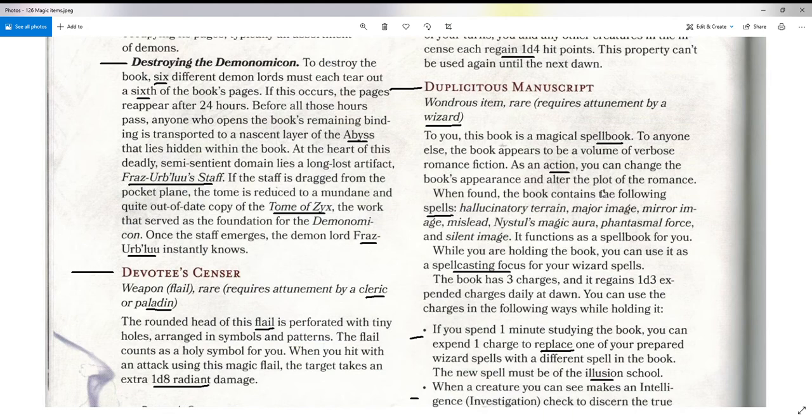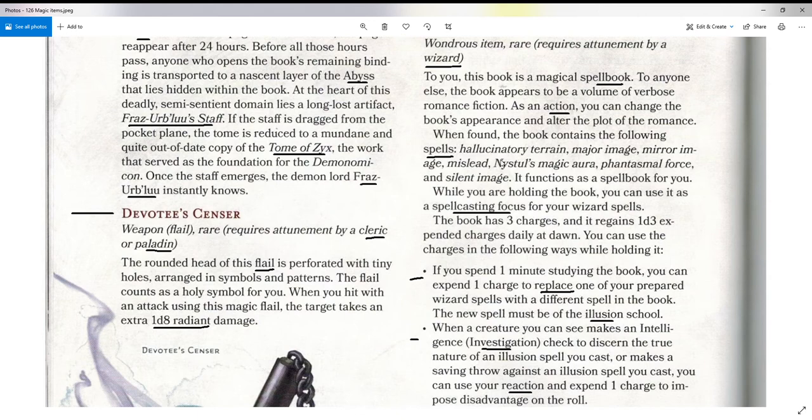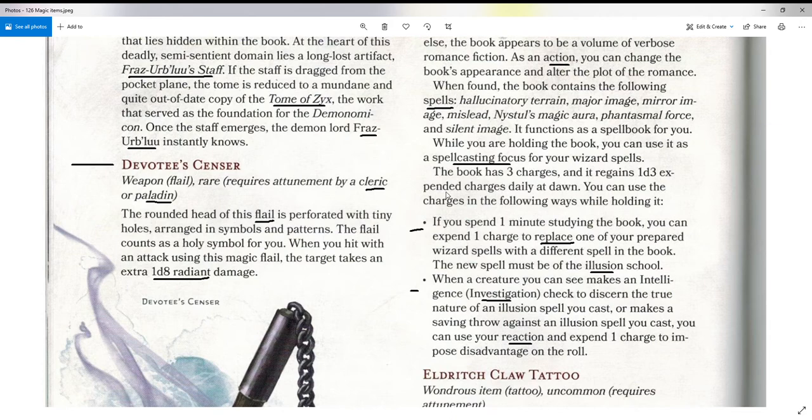When found, the book contains the following spells: Hallucinatory Terrain, Major Image, Mirror Image, Mislead, Nystul's Magic Aura, Phantasmal Force, and Silent Image. It functions as a spell book for you. While you're holding the book, you can use it as a spellcasting focus for your wizard spells. The book has 3 charges, and it regains 1d3 expended charges daily at dawn.